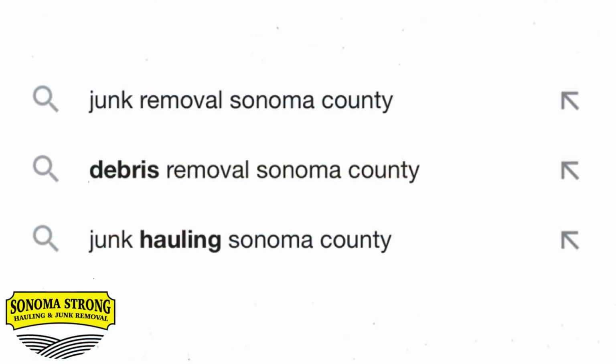Yep. Another thing you want is a really good website. So if you don't have a website yet, you should definitely have one, because that will also get your phone to ring. And you got to have those key words in there. Your city, all the cities around you that you service, the zip codes, and junk removal, garbage collector, all of those key words in your website. If you just got a website with no keywords, you're messing up.